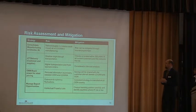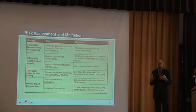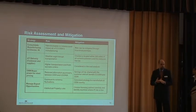Now I'll cover the risk assessment and mitigation of some of our different alternatives. When we consolidate manufacturing in Chesterfield, it's more susceptible to natural disasters, a tornado, etc. There's no real easy way to mitigate this other than simply buying insurance, which is what we would do. For just in time, we have risk due to weather disruptions.